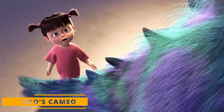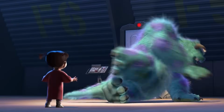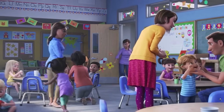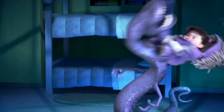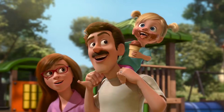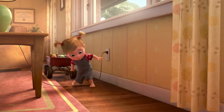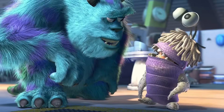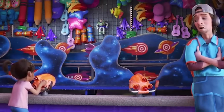Number 15, Boo's cameo. Boo did not vanish after Monsters, Inc. She keeps sneaking back in the funniest ways. In Inside Out, you can spot her as one of Riley's classroom memories. And in Turning Red, someone rocks her little monster costume. It is like Pixar cannot resist sprinkling her around, whether as a nod to fans or just because she is too adorable to leave behind. Maybe she is a multiverse traveler. Maybe she is just a popular preschooler. But either way, we love it.